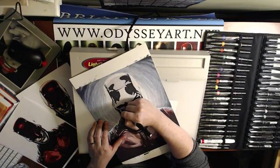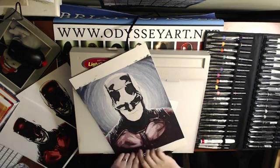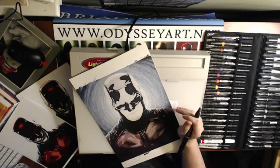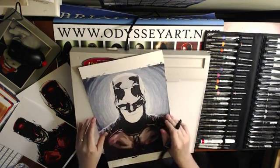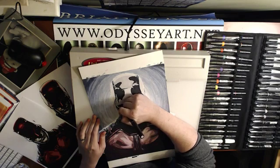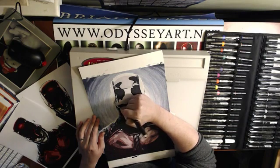Jeff wants to know how long something like this would take you start to finish. Let's see. Well, this is a little bit different because I'm trying to add the color. I started adding the color this afternoon. I wanted to try it out. I actually had no idea how it was going to look.